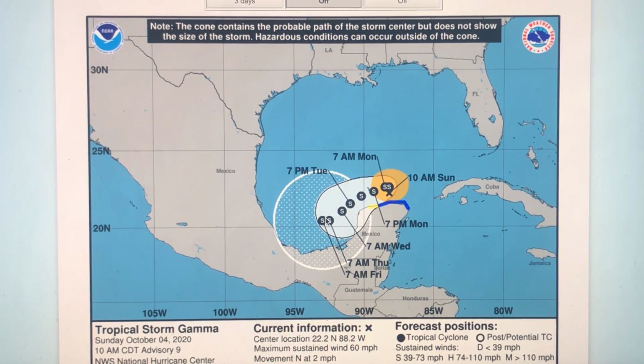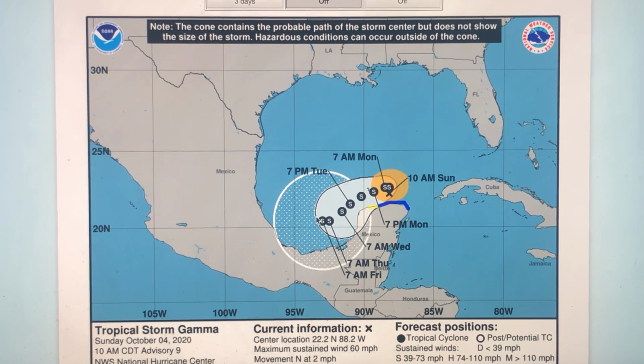It seems like it will just be meandering and chilling out here in the southern Bay of Campeche. After really Friday, it's a big question mark whether it does a loop and goes back north, or it just curves back north, or it just continues down to the south and west and continues to dissipate.